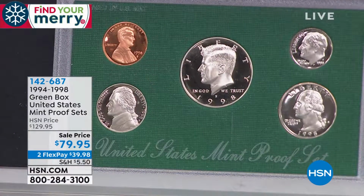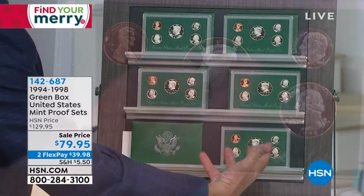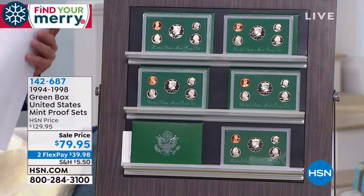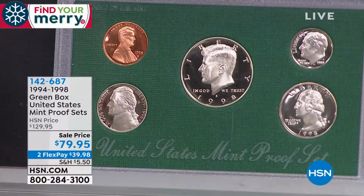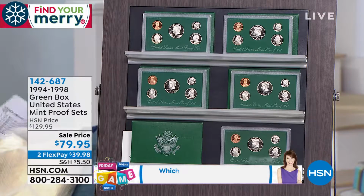So here's what I want to do. $79.95 for all 5 sets. So I did a little thing here where I added up the individual, because people say, well, who buys these individually? I said, most of them are sold individually. More people break open the sets than sell you the sets, and the reason is you can make a whole lot more money. Right. So the Kennedy half.